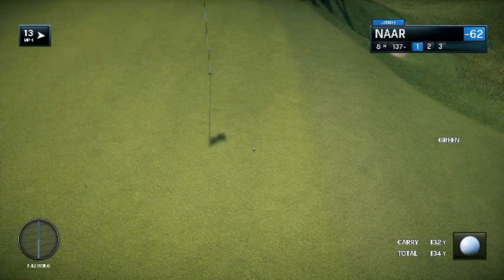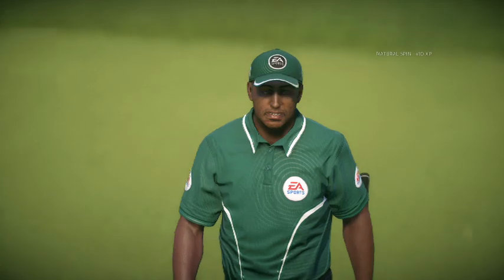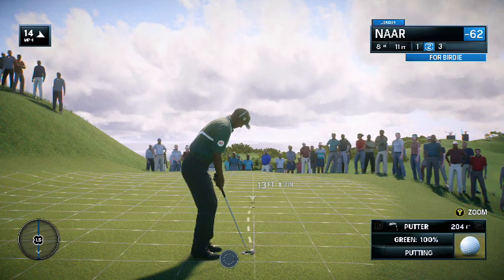Just a case of a hole suiting the player's eye. Made the birdie yesterday, and he has a good chance to make another one today. And getting ready for the putt.